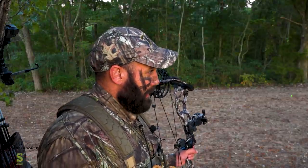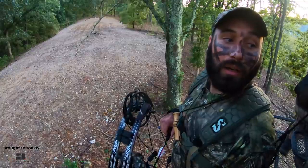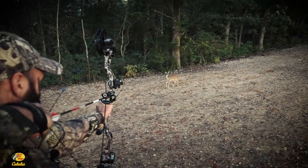That first deer of the season. That doe, we worked for her. She came in behind us, downwind, walked right up the edge of the plot, went to the acorns, turned around and came back. As I drew, I knew it was going to be tough, but I had to make it happen quick. As I drew, she brought her head up. I had to shoot quick.